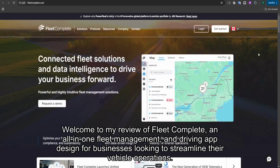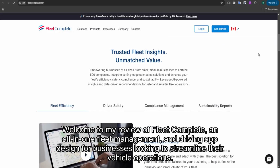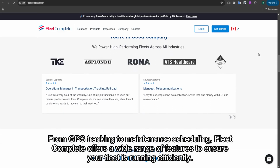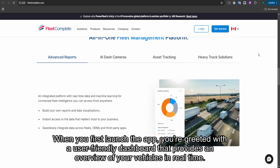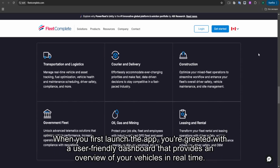Welcome to my review of Fleet Complete, an all-in-one fleet management and driving app designed for businesses looking to streamline their vehicle operations. From GPS tracking to maintenance scheduling, Fleet Complete offers a wide range of features to ensure your fleet is running efficiently. When you first launch the app, you're greeted with a user-friendly dashboard that provides an overview of your vehicles in real time.